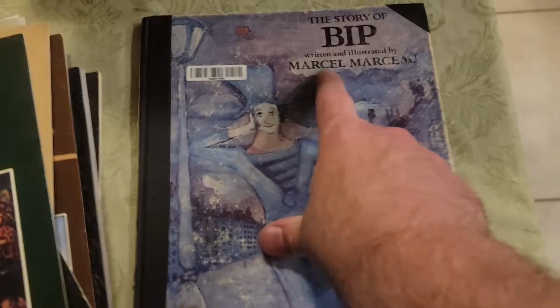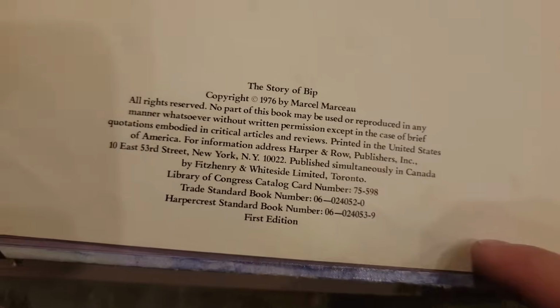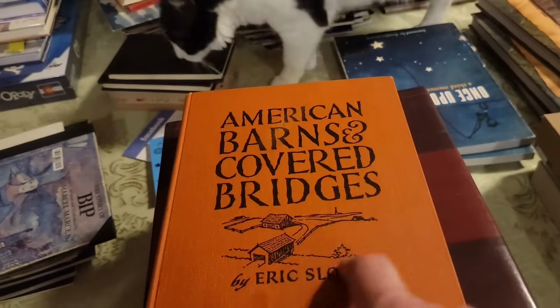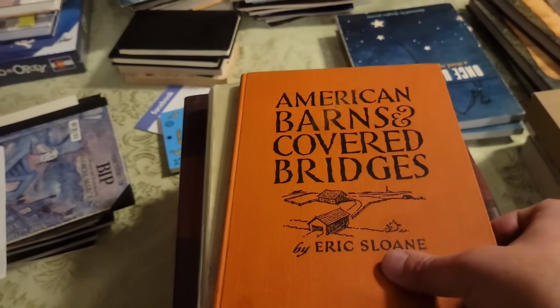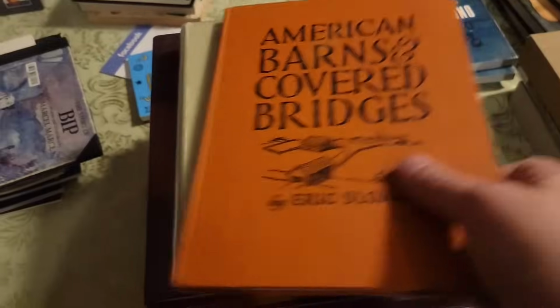Hey, The Story of BIP by Marceau Marceau. What is this? I don't know. Norway, Maine. 1976 by Marceau Marceau. Okay. Again, cat not for sale. American Barns and Covered Bridges. This should be signed, right? Yeah, Eric Sloane. I got this in the drawing at Santa Fe. I think the big drawing that we did. This might have been the Jamie Jordan drawing. Yeah, I got it there. The Flamboyant Judge. Oh, this. Yeah, this is the one I was thinking about. Hang on. We're going to put this to the side because this is special.